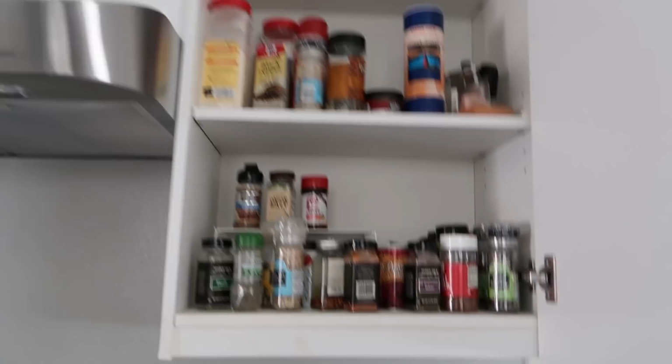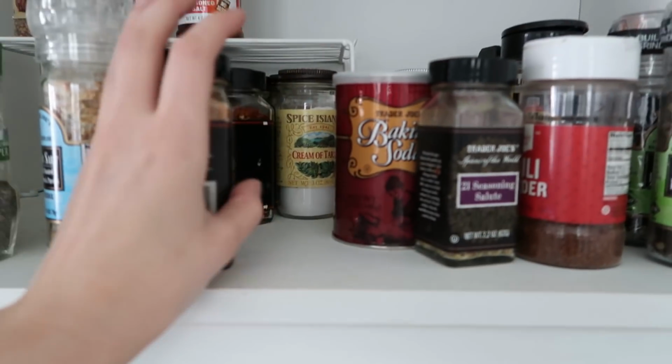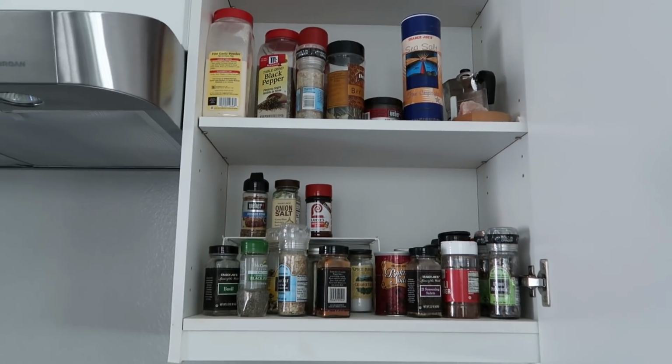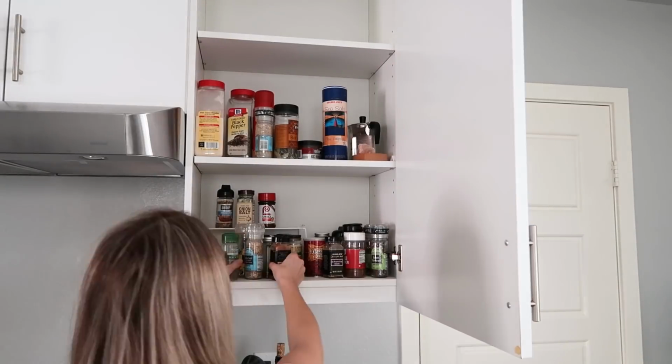Whoa. See what I mean? I have a little rack going on there, but it's not really holding much, and I just can't see what's at the back there. I just hate pushing all this out of the way. So I want this to be very visual, look like a store when you open up this cupboard, and I think these are gonna help me.